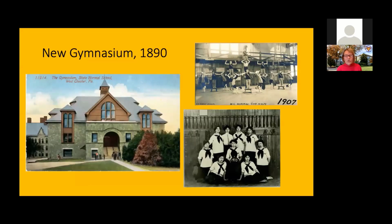Now, Main Hall was expanded as much as they could expand it. In addition to adding a north wing and a south wing, they built a huge rear wing in the center and got as much use out of that building as they possibly could. But the sports program and the fitness were expanding. So the very next building they added was a gymnasium in 1890 beside Old Main.